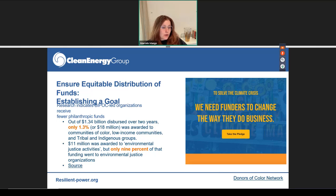Out of over $1 billion, 1.3% was awarded to communities of color, low-income communities, and tribal and indigenous groups, as indicated by Donors of Color Network. 11 million was awarded to environmental justice activities. So these are broad numbers. They're much larger than the Technical Assistance Fund, but it just goes to show that BIPOC-led organizations, Native nations, the folks that are serving these populations are just not accessing or being awarded the funding that is necessary to actually develop community-led, community-operated, and community-supported resilient energy projects.